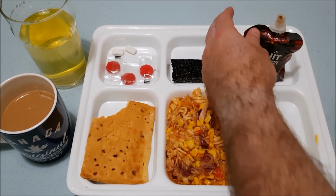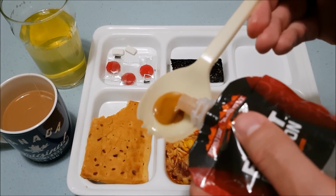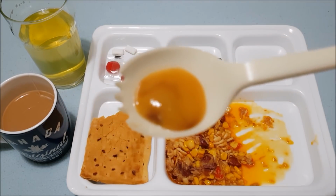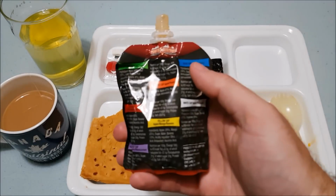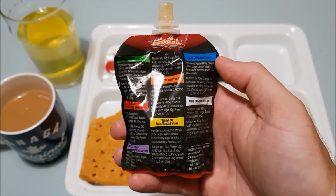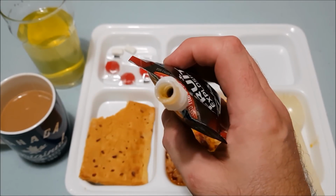Now, let's have a look at this fruit explosion. A few mixed colours inside there. There you are. Not a huge hit of mango from this one. It's more the apple and banana that shines through. Quite good though, very sweet, nice hit.